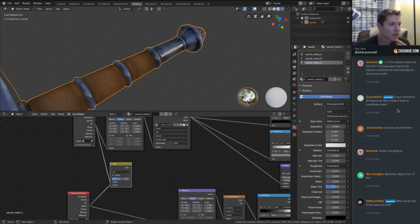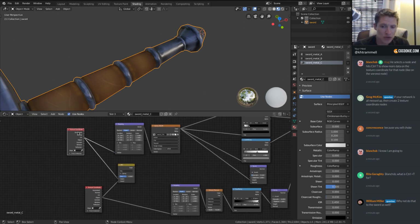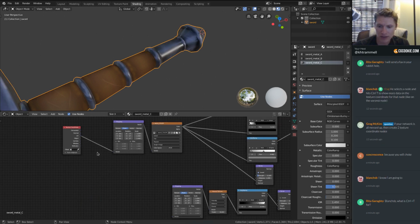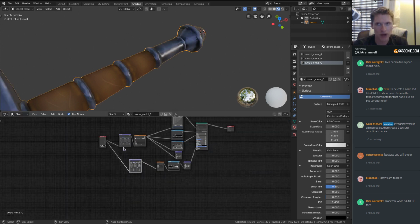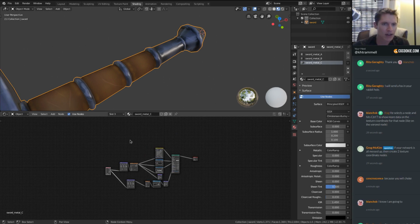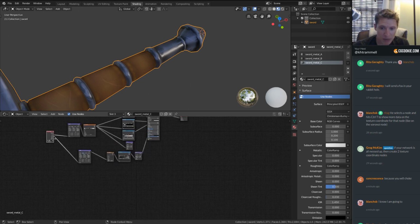If your network is all messed up, then create two texture coordinates. Oh, I see what you mean. Yeah, I think I see what you mean now. So you can just use the one texture coordinate. Like, I can get rid of this and use object from here and plug it into the mapping. You can do that, and I think this is cleaner personally, but sometimes when your node networks are huge, it doesn't hurt to just add another texture coordinate node. If I've got a bunch of textures down here, it can be cumbersome to zoom in, grab the node, and drag it all the way over here. It's just easier to duplicate it and drag it again, or drag it closer.